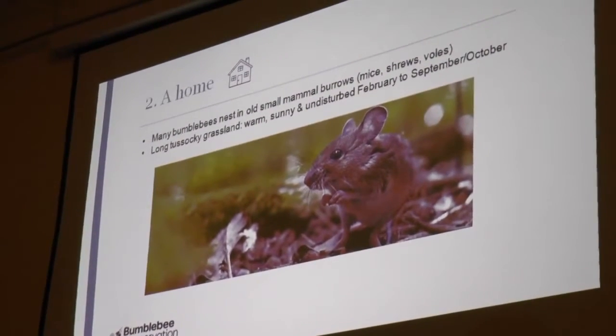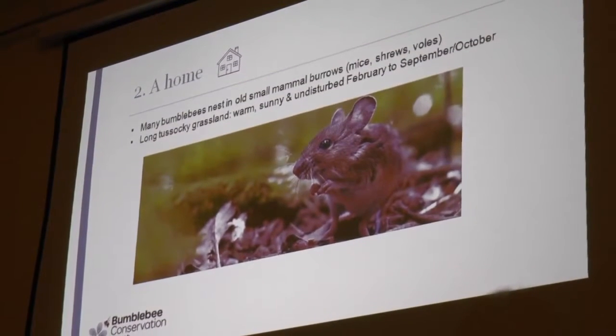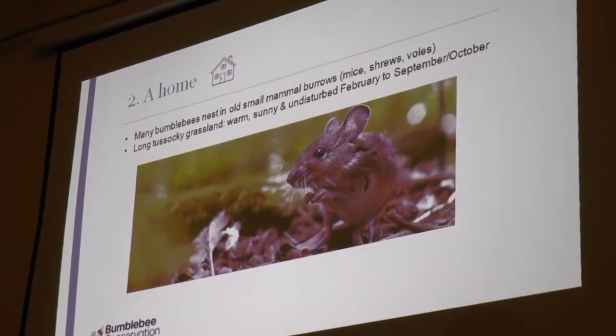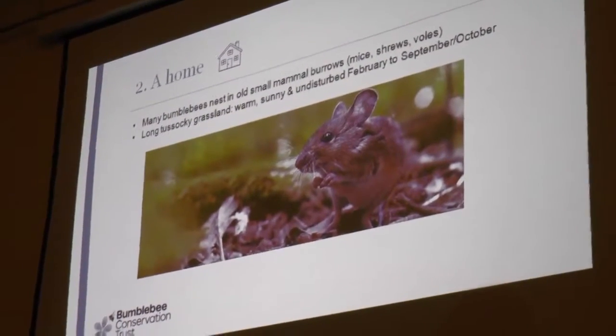So many of them choose to nest in small mammal burrows, things like mice, shrews and voles. And so you need long tussocky grassland for those small mammals to live in, because once they've finished with their burrow and their runs, then the bumblebees will move in. So what we need is for these to be in warm, sunny, undisturbed places from February through till September, October, because that's allowing the bumblebee the time to finish its colony, from when it emerges in the spring, in February, March, to when the colonies are finished in September, October.